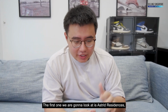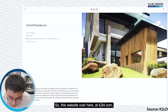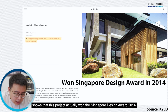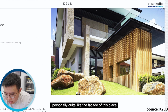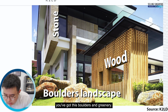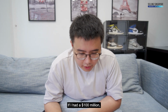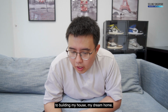The first one we're going to look at is Asprid Residences, located in Asprid Hill. This website over here shows that this project actually won the Singapore Design Award 2014. What do you guys think? I personally quite like the facade of this place. It's got a very modern look. They used a lot of textures. They've got wood here, they've got stone here, and in the landscape you've got these boulders and greenery. So very elegant and modern look and feel. If I had $100 million, I'd probably go in this direction to build my dream home.